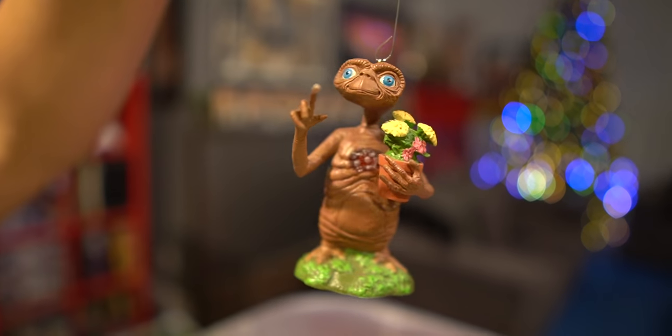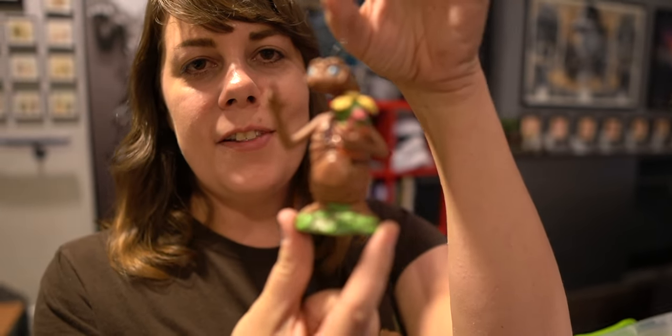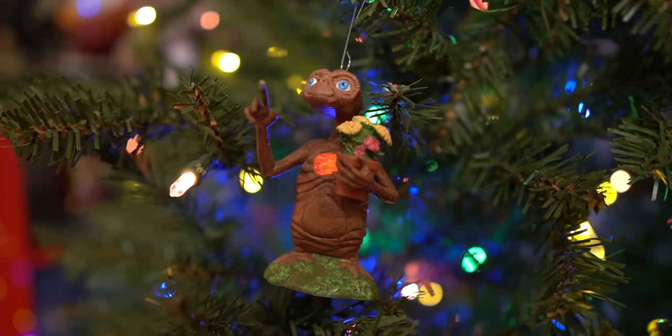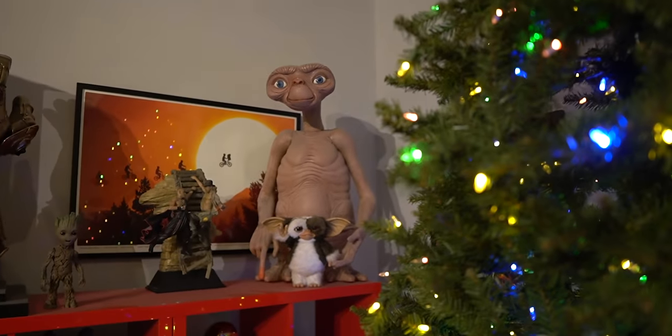This is E.T. from 2012 Hallmark. And I love it because we have a life-size E.T. And also this is another one of those ones where you could stick the Christmas light up in the bottom and it makes his heart glow.